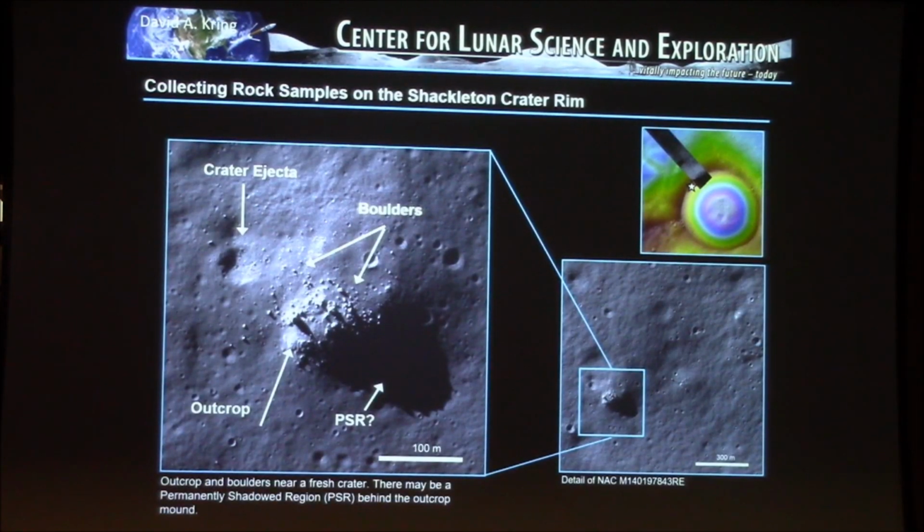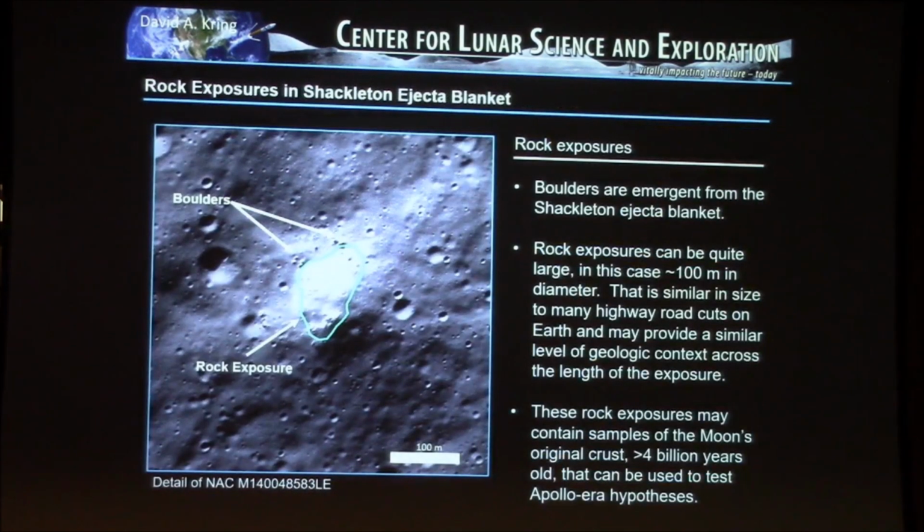Here's an example of one of those shadowed rock areas. So here we have this wonderful boulder complex, and it's casting the shadow. And so this is the type of thing that a crew could go into and trench or drill to test their volatile models. There is also some wonderful boulders in that ejecta that was excavated from Shackleton Crater.